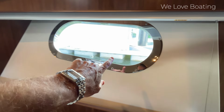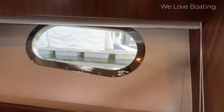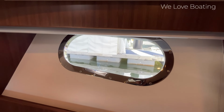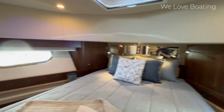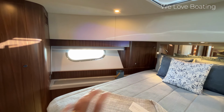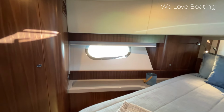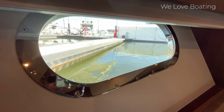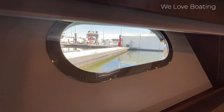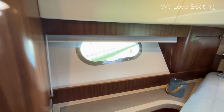One of the things with the Belize range is the more traditional style windows. You might have noticed it on the profile of the boat on the side, where instead of seeing the more contemporary, modern, large, blacked out kind of window sections, they have the more traditional, smaller window sections. And personally, I know it's a preference thing, but I find these quite nice, really appealing.